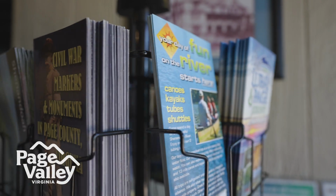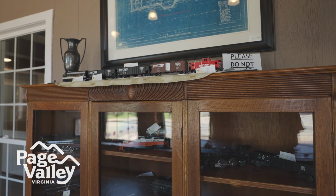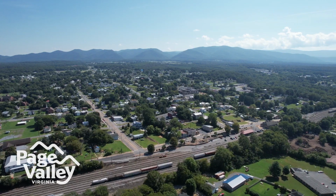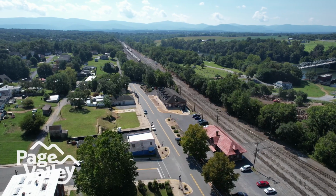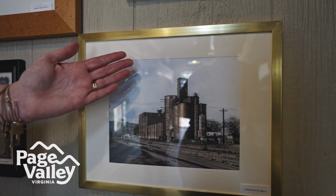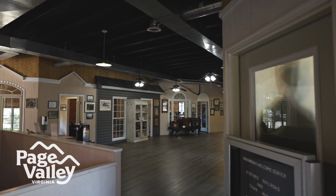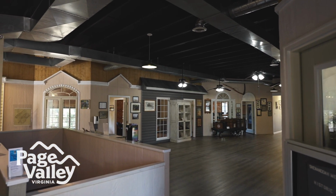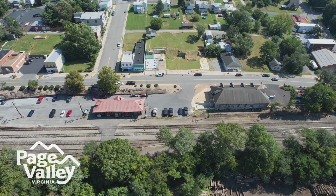Let me show you around to some of the items that were donated here and tell you a little bit more about this building and the history of the town of Shenandoah. This building actually was once the old mill building in the town of Shenandoah. What's really interesting are these photos that we have of what the mill used to look like. We thought it was just perfect that we move all of our history into this building and have it as our town museum.